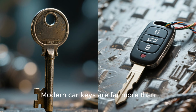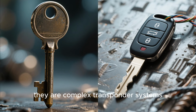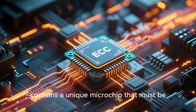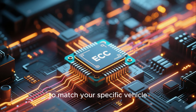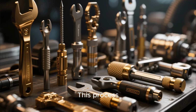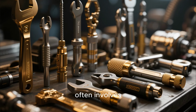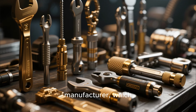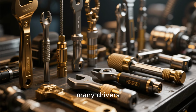Modern car keys are far more than just metal blades. They are complex transponder systems. Each smart key or remote fob contains a unique microchip that must be meticulously programmed to match your specific vehicle's electronic control unit, or ECU. This process requires specialist equipment, security protocols, and often involves ordering parts directly from the manufacturer, which is why the expense is so substantial and surprising to many drivers.